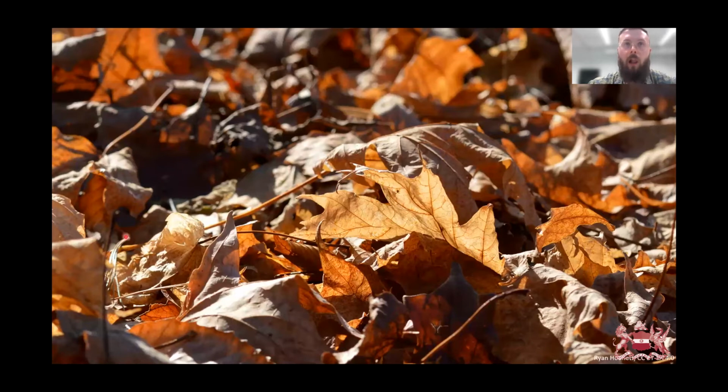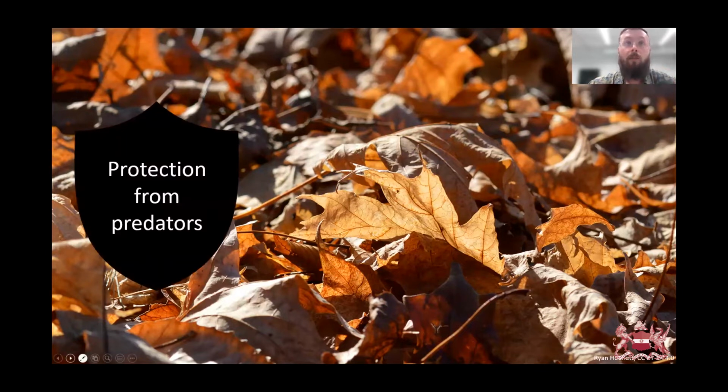The answer to that lies within the leaves. Specifically, there's lots of advantages to living beneath the leaf litter. And so organisms evolved to get very small in order to get beneath those leaves and take advantage of all these wonderful features of this damp, dark world beneath the leaves. And so one advantage to living beneath the leaves as a tiny frog is protection from predators. This land beneath the leaf litter is a complex three-dimensional environment, which means it's a good place to hide from things wanting to eat you.